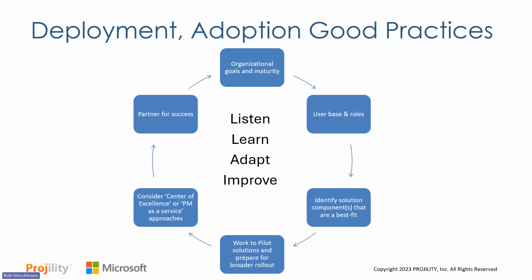And what does a solid vision look like that's aspirational, but also achievable? Something we can really get to and deploy where people will use the tools. You'll also want to focus by really understanding your user base and the roles you'll be supporting.